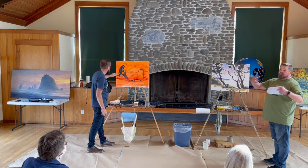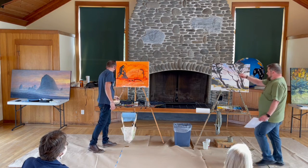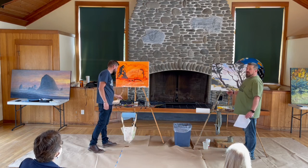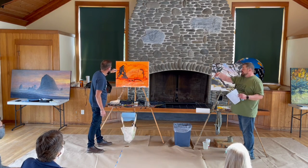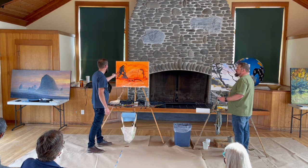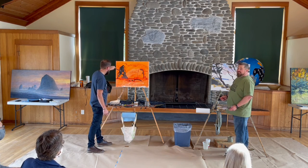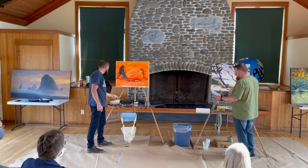But I'm working on them all at the same time because of the style I use, not like Anton. Anton is very direct, almost a la prima, not exactly, but very direct. Mine is building up these transparent layers. I love letting the light shine through. So mine can take months, but it's not like I'm sitting there painting on it for months. I'm sitting there watching it dry. So that's why I paint on multiple paintings at a time.